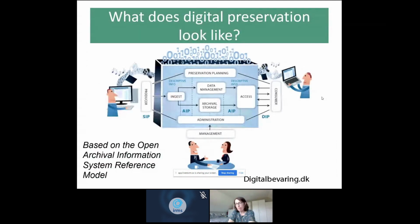So I'm expecting many of you, or perhaps all of you, will already have come across this model, the Open Archival Information System. This is a simplified version of that model, a reference model that guides our thinking in digital preservation. Everything going on inside that blue box is the activities that happen within a digital archive. And there are various people interacting with the digital archive around the outside. You've got the producer, the people creating the information that needs to be preserved, at one side. You've got the consumer at the other side, the people wanting to access that information. And you've got management of the digital archive also interacting with it at the bottom.